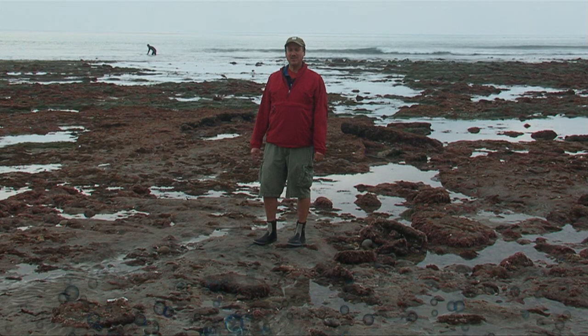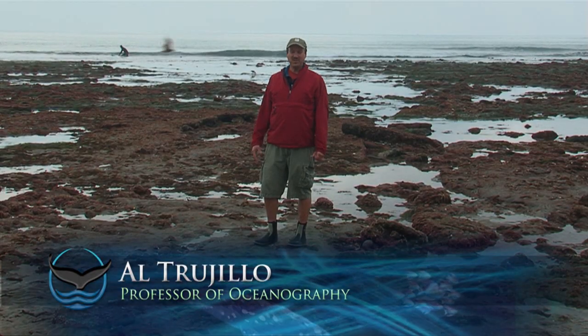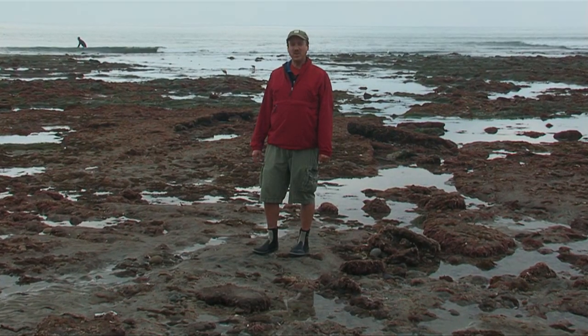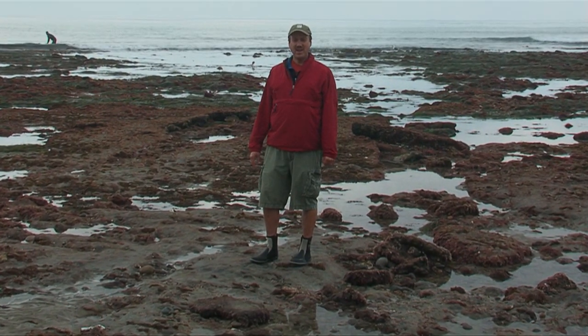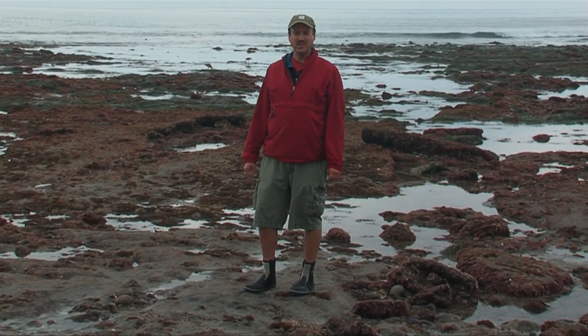Hi, I'm Al Trujillo, Professor of Oceanography at Palomar College, and we're here at the beach, and specifically here at a tide pools location. This is Swami's Reef in Encinitas, California, and we're here during a really good low tide to observe some of the different organisms that are found in a tide pools environment.